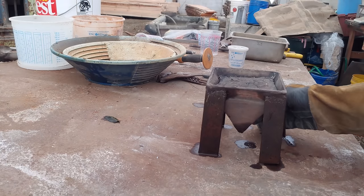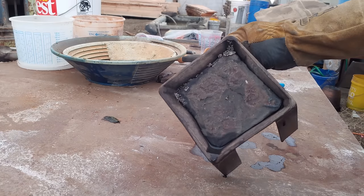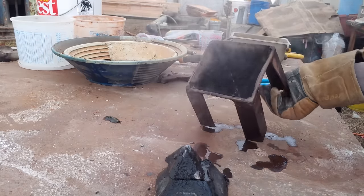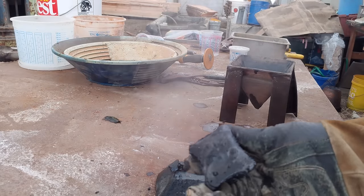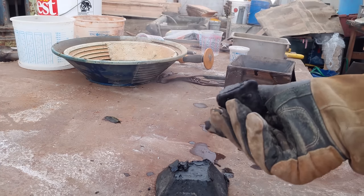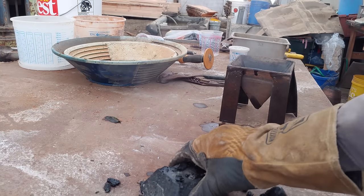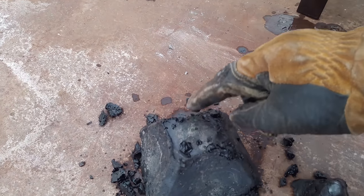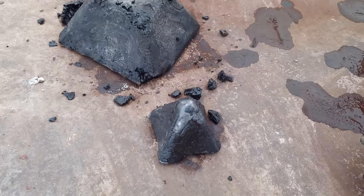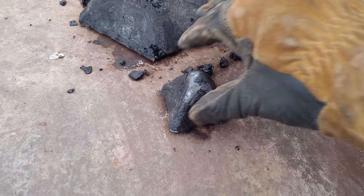Well, I got upset with it after I poured it in the cone mold, so I just dunked her in water. It's just been soaking in water about 3 or 4 minutes, so everything should be nice and cold. There. That's what you're supposed to get, is a nice, solid lead chunk on the bottom. And there's our slag. No mat layer in there, so that's good. I got a nice uniform piece of lead. I did not add any lead in there, so that is all from the ore itself.